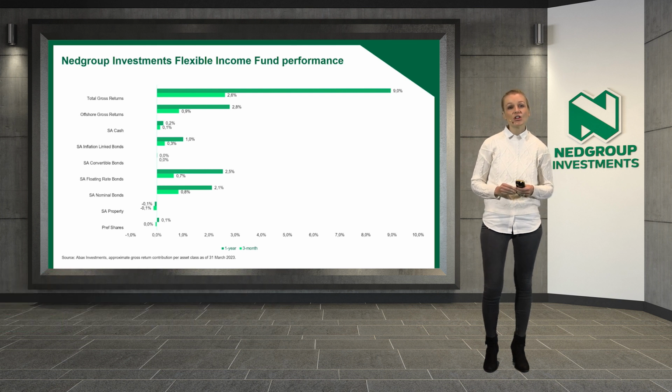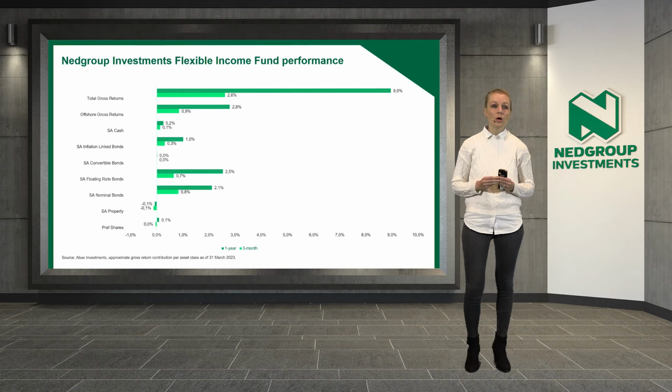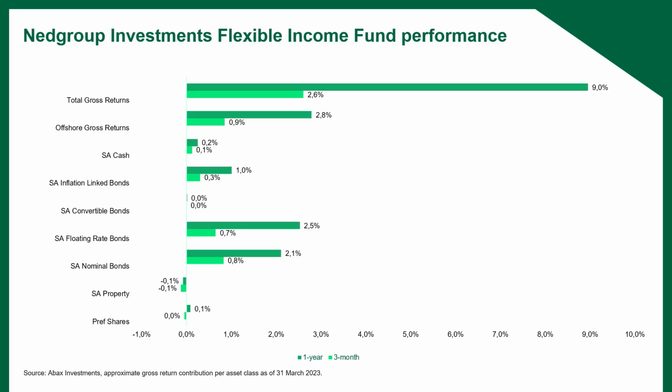So you can see over the last year, the fund delivered 9% and over the last quarter, 2.6%. The themes are generally the same, where the offshore component of the fund, the floating rate local component of the fund, as well as the nominal bond portion contributed to returns. For the last year, the offshore component is largely due to the weakening of the rand against the dollar.